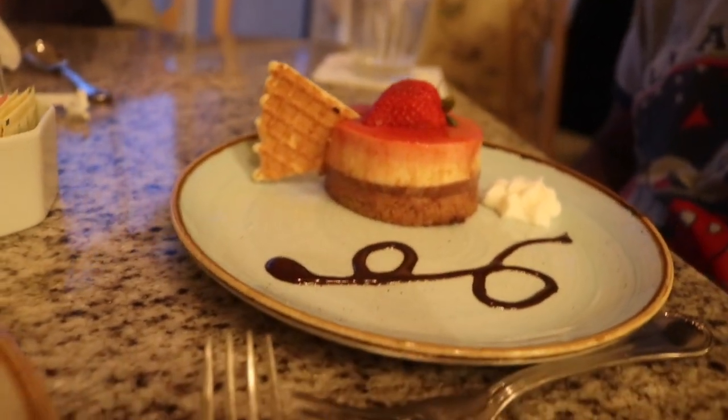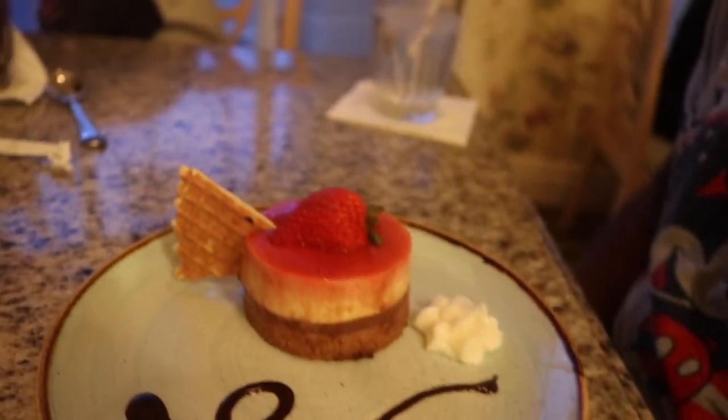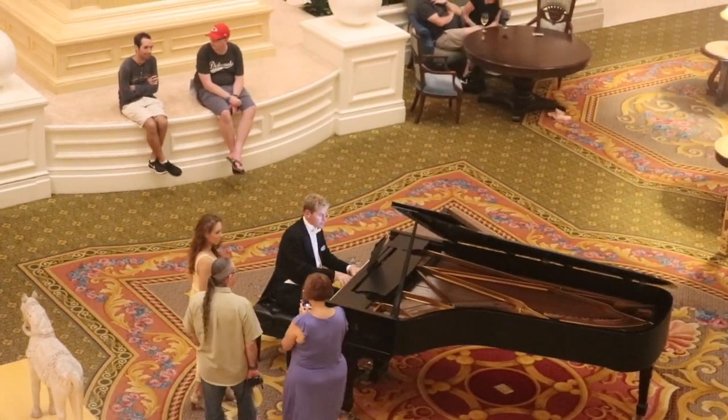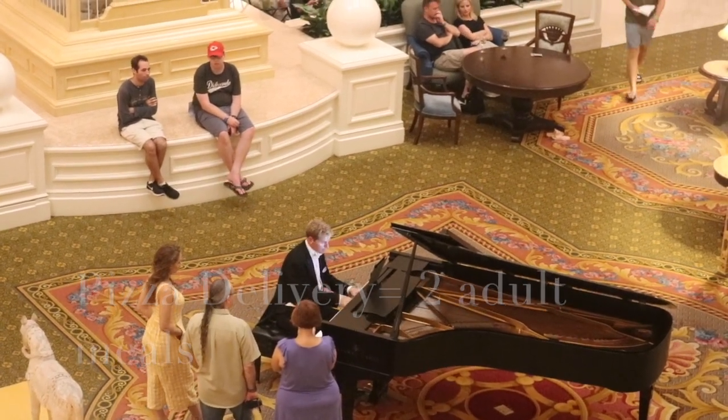You can also participate in pizza delivery to your room. It includes 1 pizza entree item, 2 single serving non-alcoholic beverages, and 2 desserts. And 2 adult meals will be redeemed from your meal plan balance for every pizza delivery order that you have.